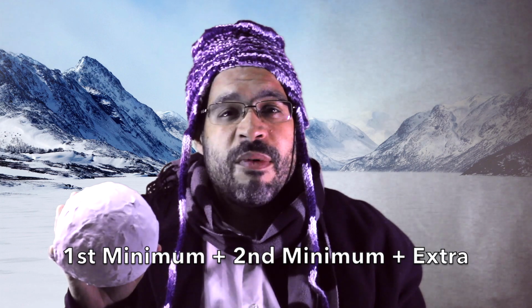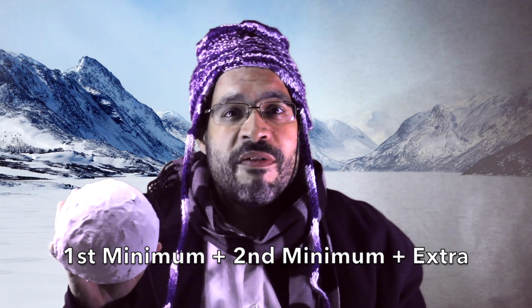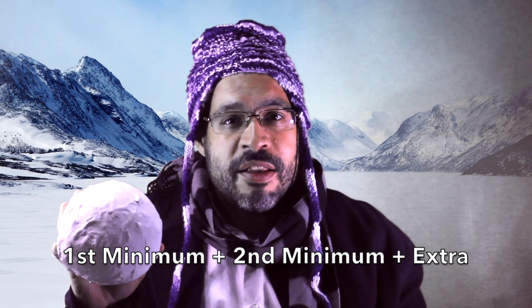So what happens when we pay off that first debt? Do we stop paying that money? No, of course not. We're going to roll that into the second debt. So now, for the second debt, we're going to be paying the minimum of the first debt, plus the minimum of the second debt, and that extra amount that we spoke about before. So now, instead of having just that small snowball, your next snowball is going to be just a little bit bigger.